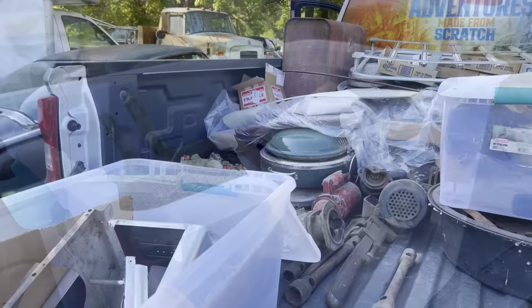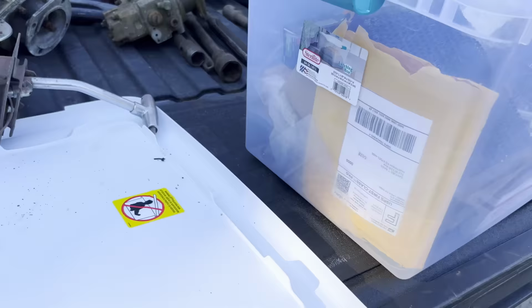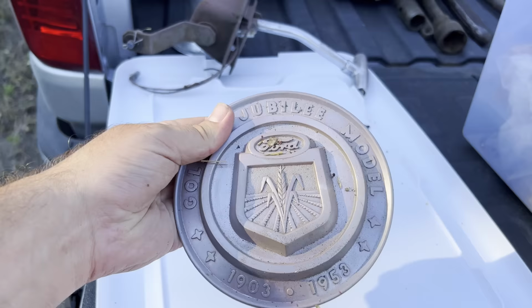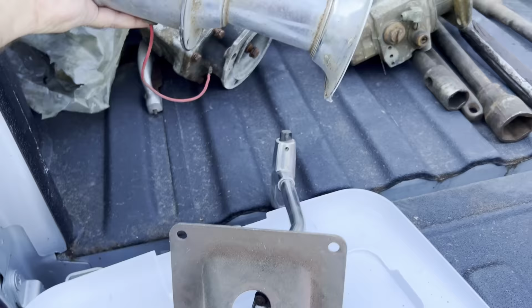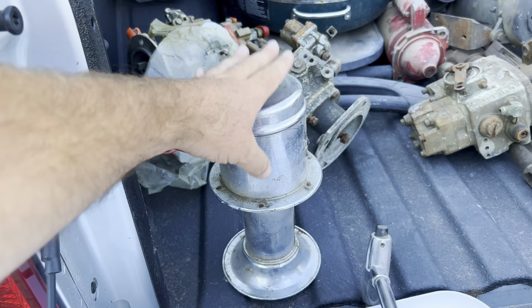I was going through this tub and I found this old Ford Jubilee tractor emblem. I'm sure that's worth a little bit of money. Probably not worth a ton of money, but probably worth a little bit of money. And there's this shifter here. I don't know exactly what it's out of, but it is a floor shifter, so that might be worth a little bit. And of course that there, that doesn't go to the truck. It's a 6-volt version, unfortunately. I wish it was 12-volt. If it was 12-volt, I'd put it on one of my vehicles, but that doesn't really go to that truck, so I'm going to sell it separately.